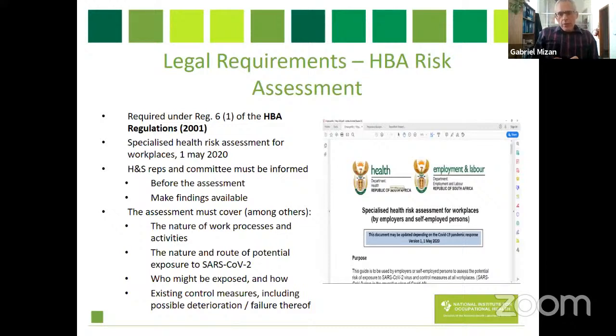I would like to mention a few regulations that apply to hazardous biological agents risk assessment. The first and maybe most important one that we have is the hazardous biological agents regulations. They are not new, and they are still very much applicable today. We are now in the process of updating and reviewing those regulations. In fact, they already went out for public comment and probably will be promulgated quite soon. But this is still our yardstick. These are our comprehensive regulations to do with hazardous biological agents.